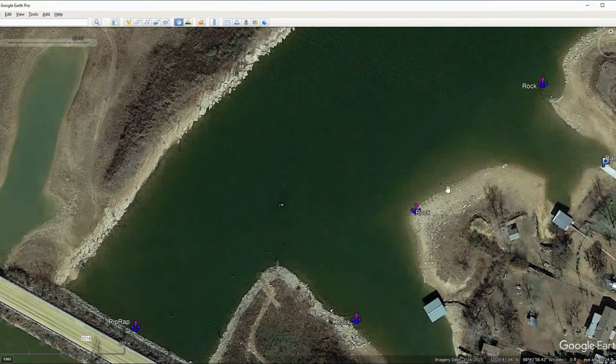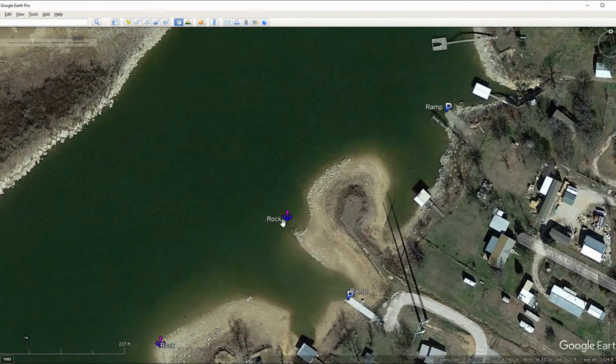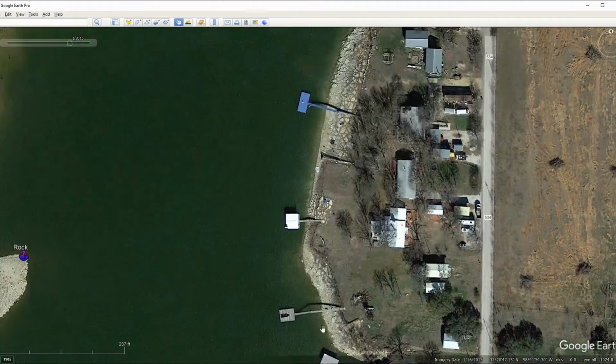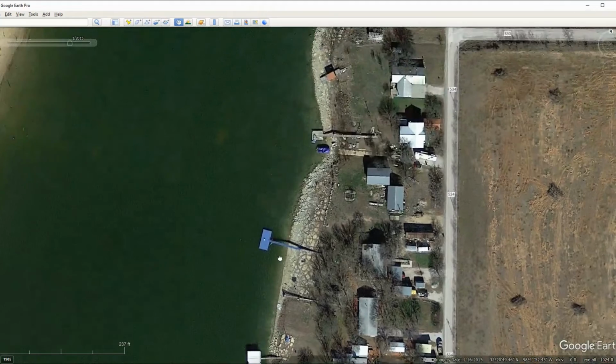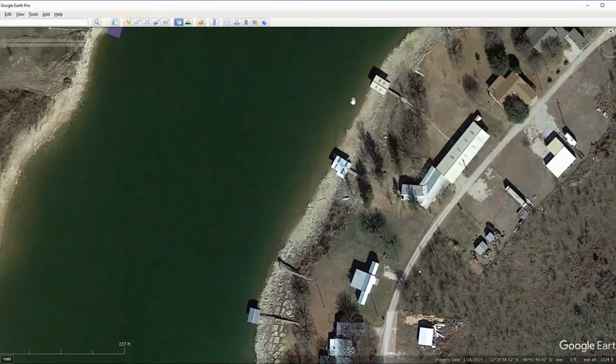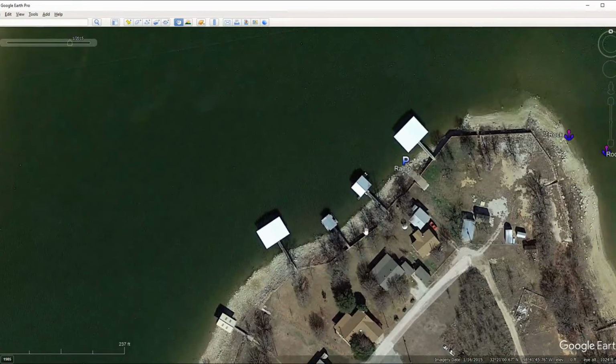Got some good rock over here that's really surrounded by just dirt and sand. It's a good little wobble head, shaky head area, stuff like that. Another ramp, some more rocks here, rocks off that point. Another ramp here. Then you get into some of that good little rocky shoreline as we get up here, starting to see a little bit of it come back. And then it just kind of gets little sparse patches of it. I didn't mark too much because I didn't really see anything there that just really popped out at me.